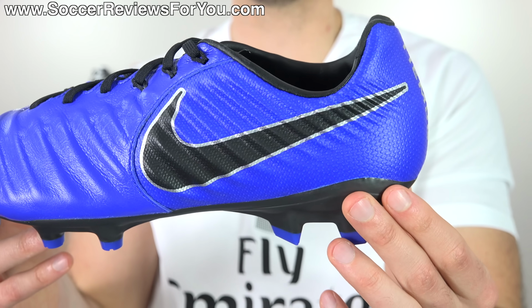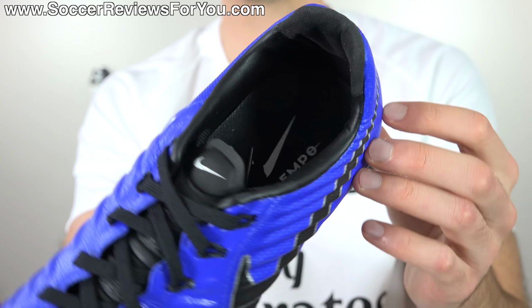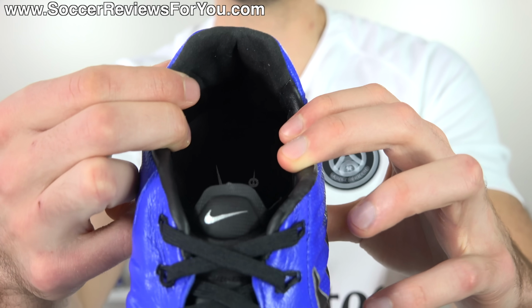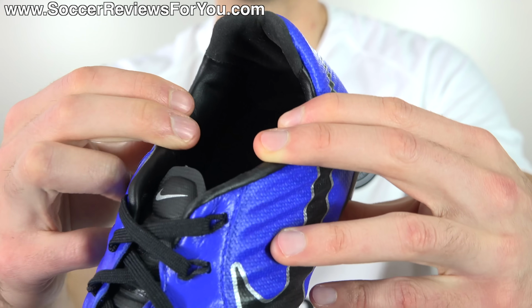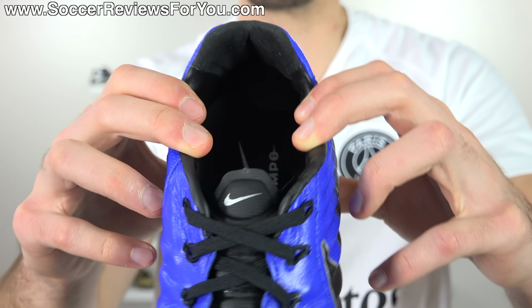Obviously the boots have a low cut. All Tiempos are like this, an internal plastic heel counter, just like the top end model, and then the heel liner is a nice synthetic suede at the back and then synthetic leather on either side. Decent amount of padding, again, very comfortable.